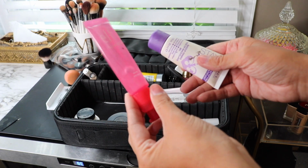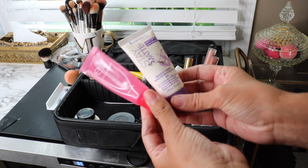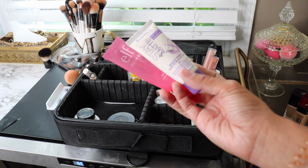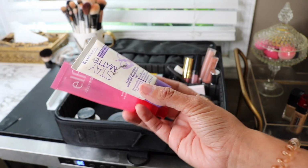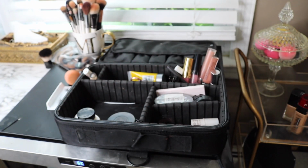Okay, so for primers, I probably should have gone in order, but I didn't. So for primers, I've had the e.l.f. Jelly Pop Primer and the Rimmel Stay Matte Primer. Some days if I wanted to be a little bit more dewy, I'd use this. If I wanted to be more matte, I'd use this. I think I'm just going to try out a new primer altogether this month and put these aside. I did use these up pretty well. I mean, there's not a ton of products in each, so I'm going to switch these out.